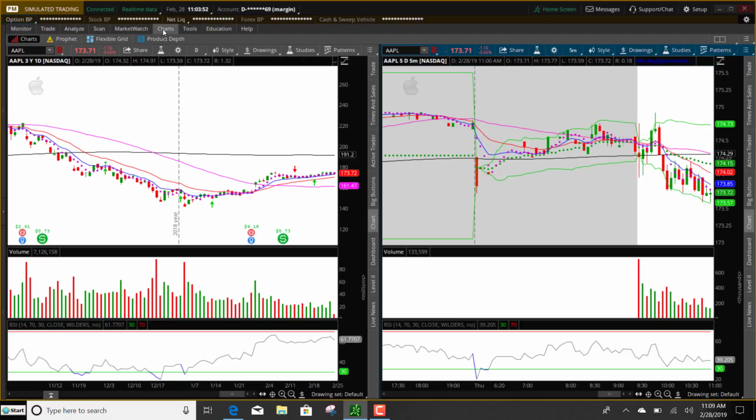So open up a paper trading account. We recommend Thinkorswim because their charting and everything is just bar none. They're excellent and they have great customer service. There are other simulated accounts out there. I only use Thinkorswim just because I'm super comfortable with it. I really like it, but I know Interactive Brokers has paper trading and they have options as well.